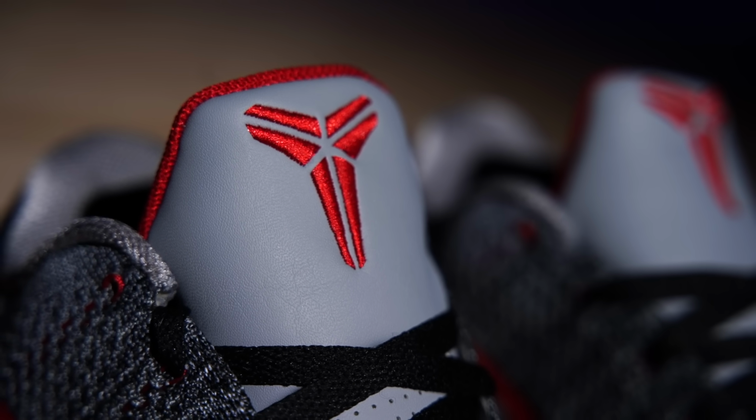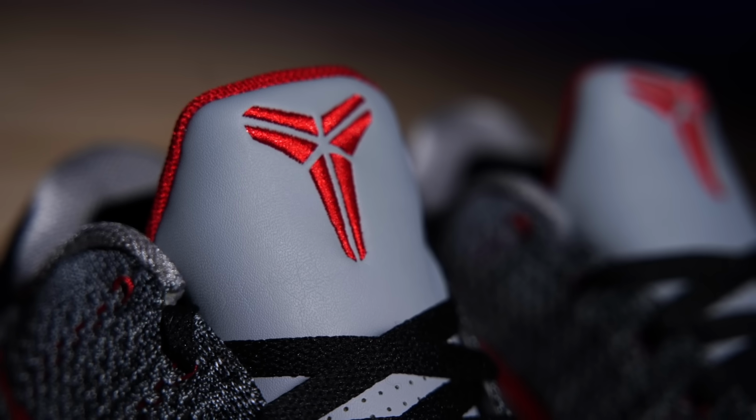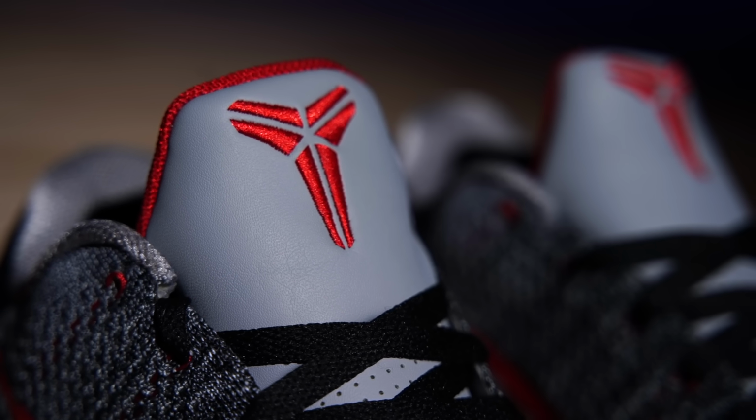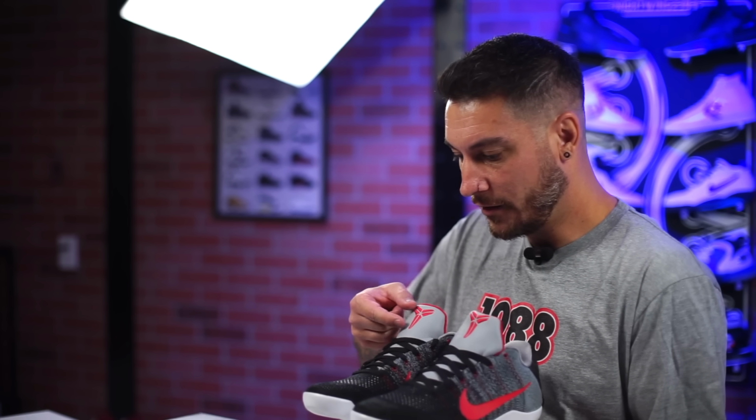So we've got that gray synthetic leather. The Kobe Shizuku logo looks a little bit weird in my opinion on it because it's not quite centered. It's like very high sitting. I feel like it should be a little lower. Yeah, like it doesn't look right. So I wish that that was just barely.